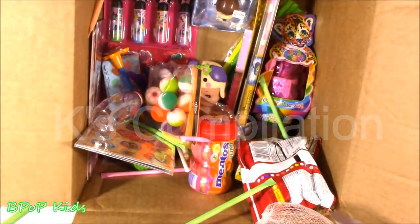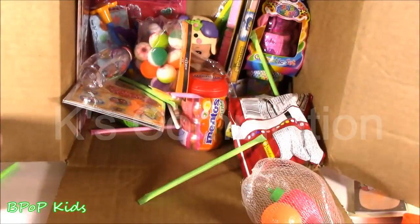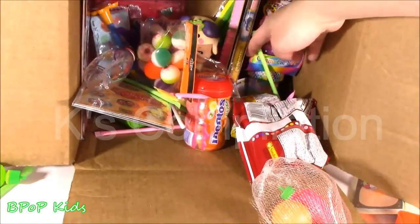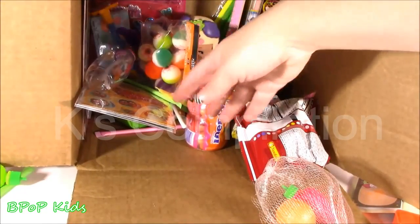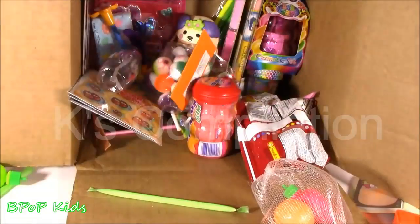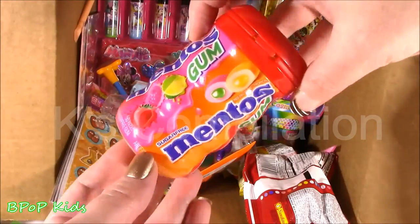Ooh, it's kind of crazy. We got a lot of food in this box. I wasn't expecting it. And I see a whole bunch more of these little pixie sticks floating around. I put a lot of these as little sugar straws. Bunch of them. Got some Mentos gum.